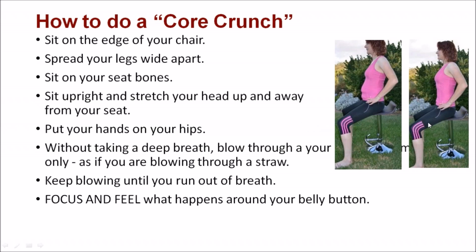So you can sit with your legs. If you're sitting just on a normal chair now, go to the edge of the chair, spread your legs, spread them quite wide and sit up tall, okay? Sit on your seat bones, sit upright and stretch your head away from your seat. Not erect, but upright. Put your hands on your hips. Now, without taking a deep breath, you're going to blow, and you're going to blow like you're blowing through a straw.